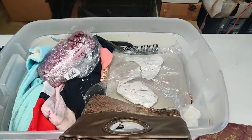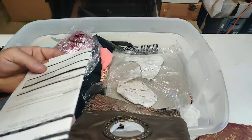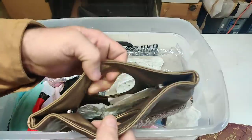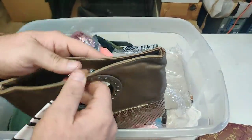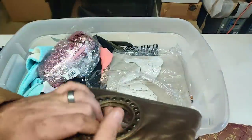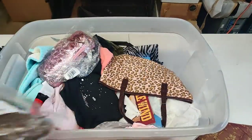This came from HSN. And she spent... Holy crap, this is a Whiting and Davis studded bag. She paid $82.50 for this. Holy crap. Are you serious? That's incredible. And looks like she never used it. There it is. Brand new Whiting and Davis studded bag. So that is likely going eBay right there, boys and girls. That is crazy. In the bag with the purchase order.